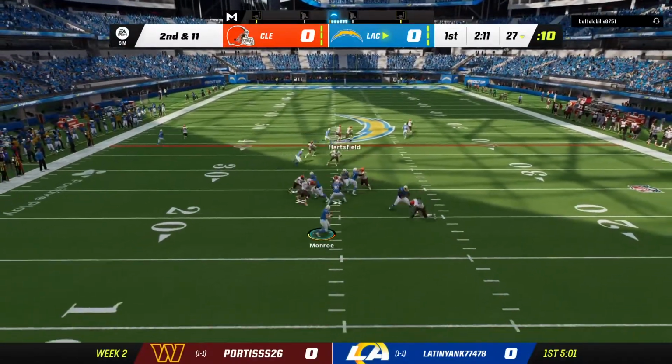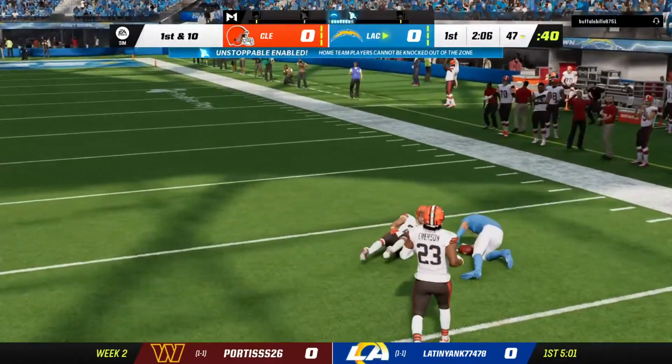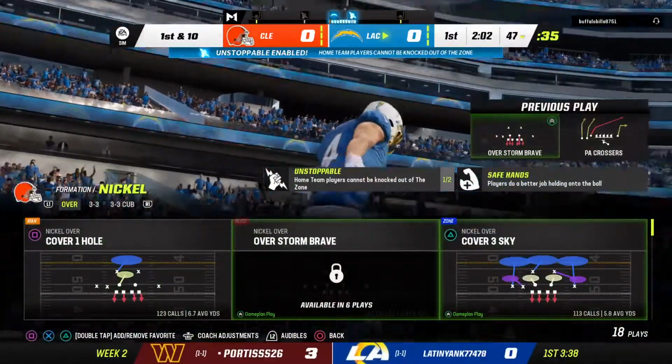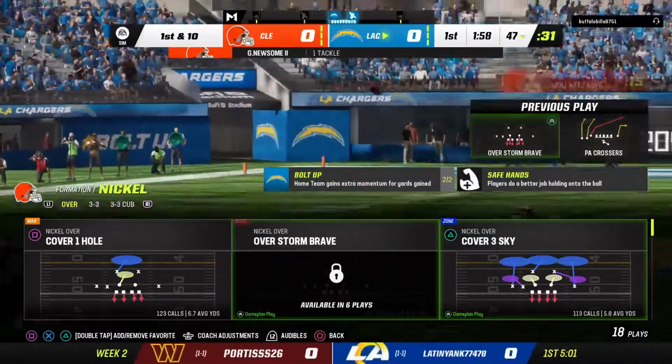To throw on second down. Monroe. Man open, that's Anthony Schwartz. And they work this well upfield across the 45. First time these two have hooked up this afternoon, and it's a first down.